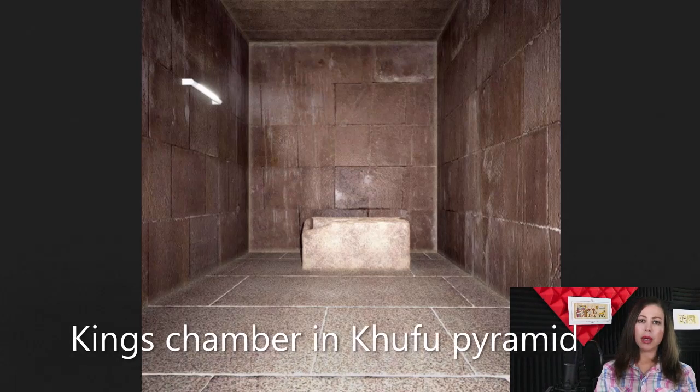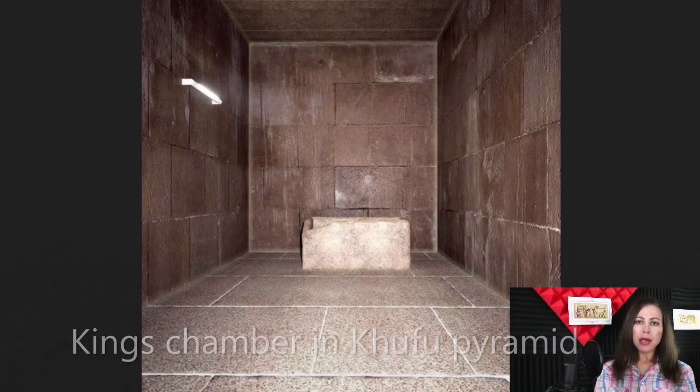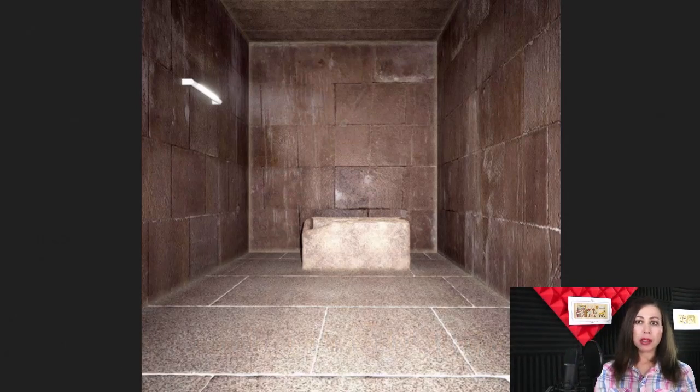The missing body of Pepi I remains at large. The case has gone cold. Some clues may point to his whereabouts. His burial may not be in the actual pyramid itself, but located somewhere else. He was buried elsewhere in an undisclosed location to avoid detection from potential grave robbers, or it was hacked to pieces whilst it was looted.